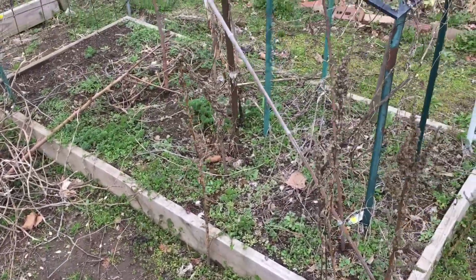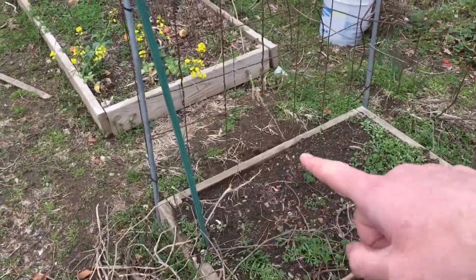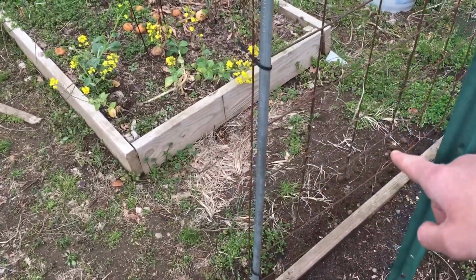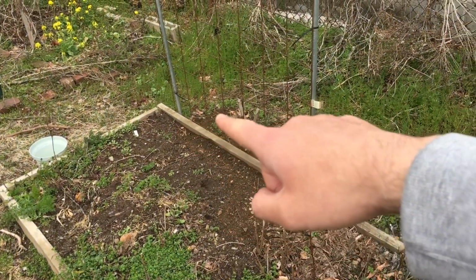So the trellis bed, nothing going on right now, but I did plant some sugar snap peas in here, in the front and behind the trellis. And also the same thing with this trellis bed, sugar snap peas in the front and in the back.